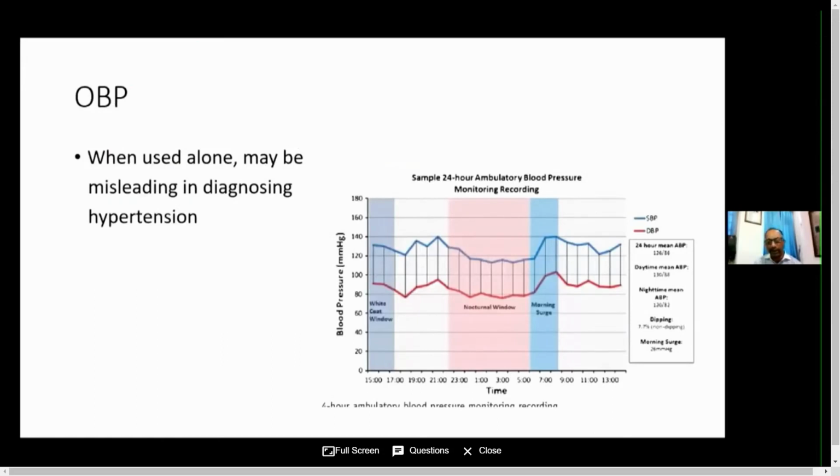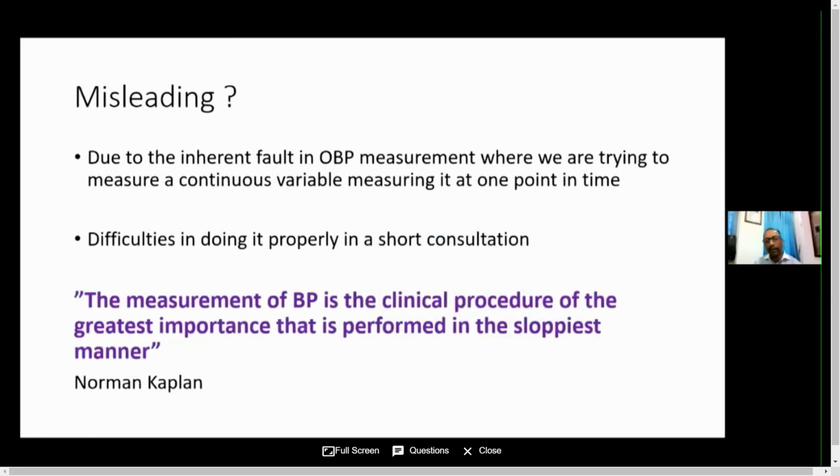It can actually be misleading, because if we look at this 24-hour ambulatory blood pressure recording, we can see there is a white coat window during the first hour or so. Then during the daytime, the blood pressure varies based on the patient's activities and the environment. We generally see a drop in blood pressure during the night, called the nocturnal dip, followed by an early morning surge. So the blood pressure varies throughout the day. What we want to know is the average of this blood pressure, and we are trying to do that by measuring the blood pressure at any given point in time. So there is an inherent fault in office blood pressure measurement when we try to know the average blood pressure of a patient.